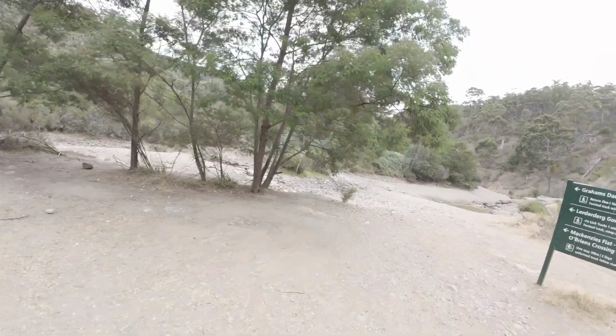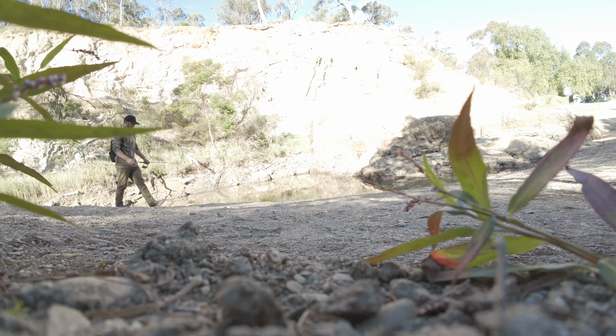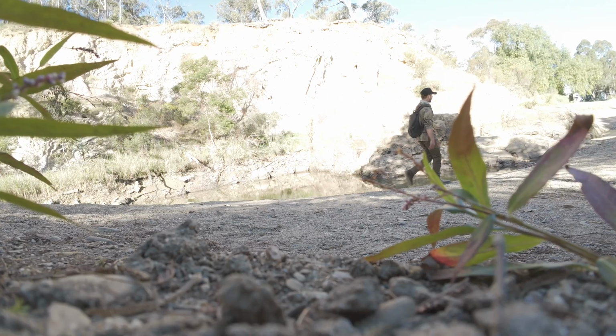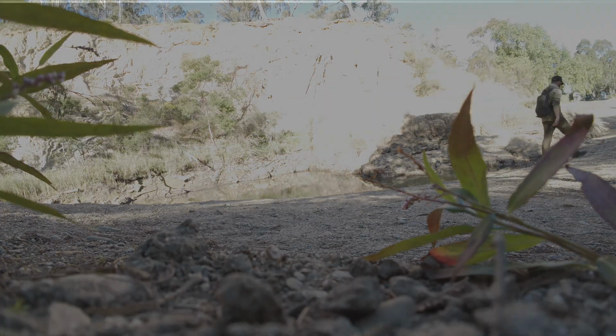Today, I'm at the Lerderderg River in search of trout. I'm flicking lures in the sun in my new hunting shirt, so of course, I expect to take home a PB fish.